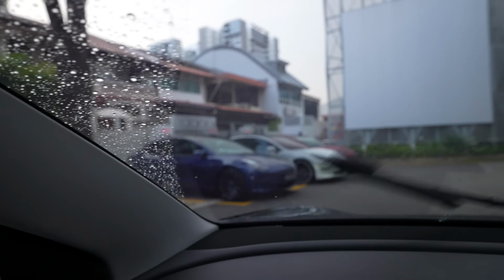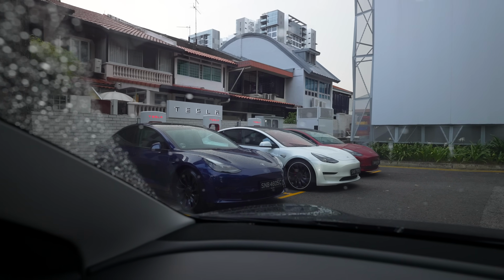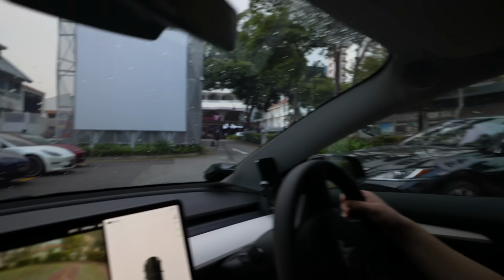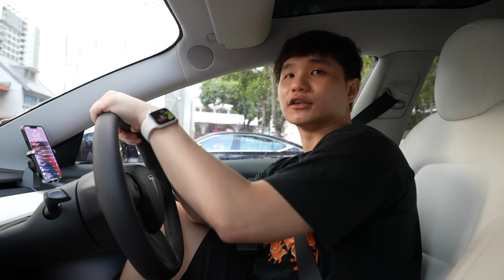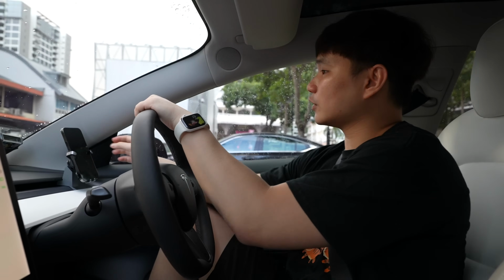Alvin, we've reached already, but it looks like the lots are full. Oh no. That's one of the challenges of driving an EV, right? It's not a sunny day every day. You don't always get a lot. If you really need a lot, then you just need to wait it out. But for me, because I charge everywhere I go, I don't really need a charge, so I'm happy to go elsewhere and have my dinner. Unless you are really in need of a charge, you have to wait for a charger.